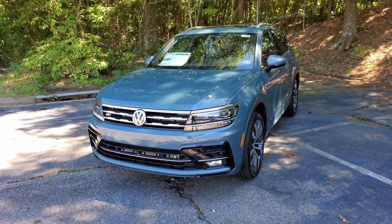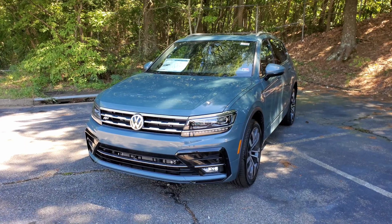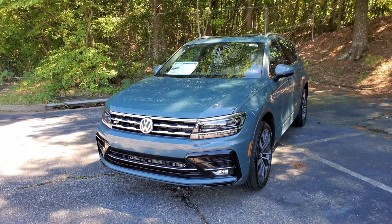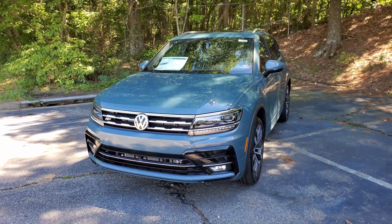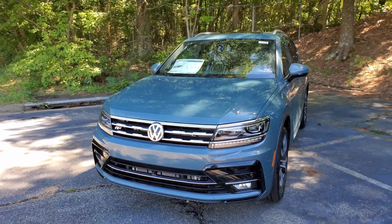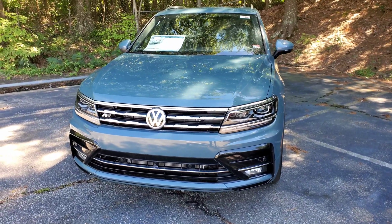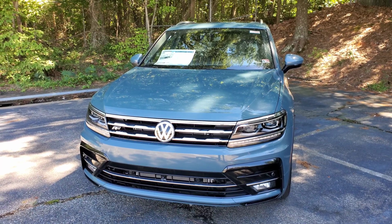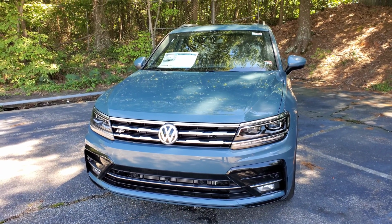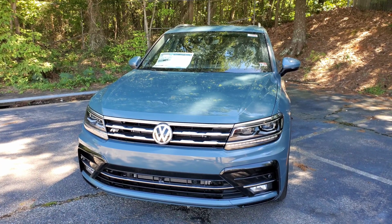I just wanted to give you a tour of your 2020 Volkswagen Tiguan SEL Premium. This is the R-Line version as well, so that means that there are a lot of features, bells, and whistles packed into this thing. I can't wait to get into it, so hopefully I can answer some of your questions via this video. If not, I'll provide you with a number and email that you can contact me with. But here we go.